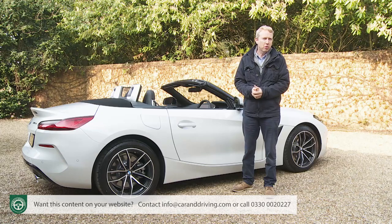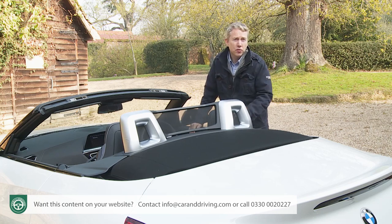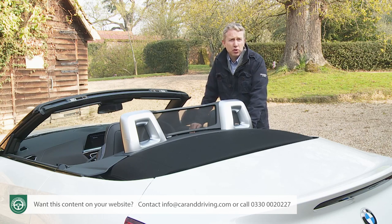For reference, though, that Toyota costs around £3,500 more than an M40i. Enough. Let's assume you've heard and seen enough and you're sufficiently convinced by the Z4 proposition to want to know just how generous BMW has been with the standard spec.